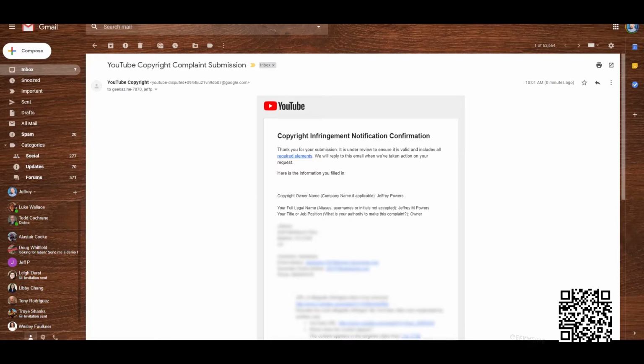Now, once that happens, it looks like you get an email. I'll get a copyright infringement notification confirmation, and then of course it will give me some other information from there. It has my address on there and everything. So you get the confirmation, and now you can watch that. And I'm guessing after 7 days, or when he removes it, I'll get an email saying that this was removed. So we'll see what happens here and go from there.